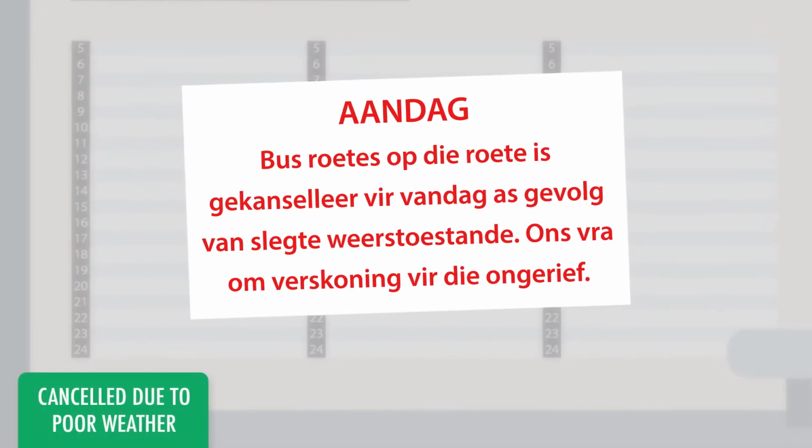The note reads, "Bus services on this route have been canceled for today due to poor weather conditions. We apologize for the inconvenience." Busroutes op die route is gekanselleer vir vandag as gevolg van slegte weerstoestande. Ons vra om verskoning vir die ongerief.